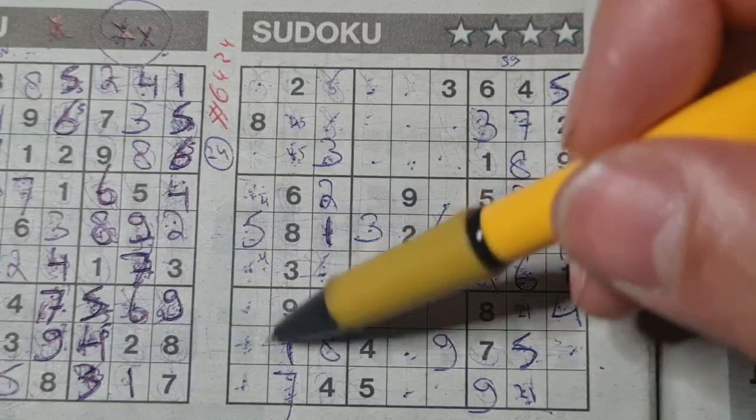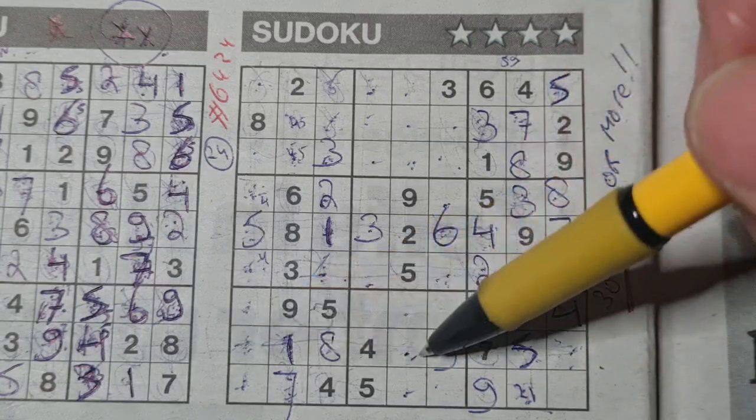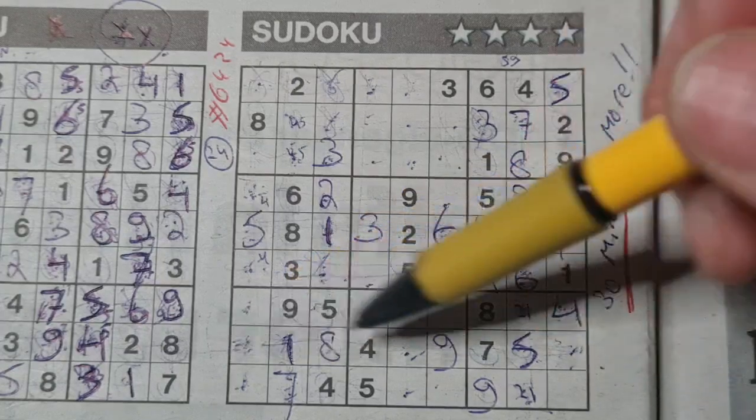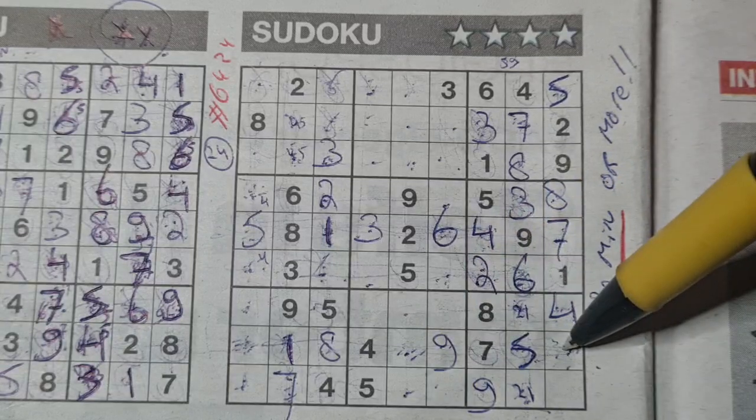3 missing numbers in this row. Those missing numbers are the 1, the 2 is missing, the 3 is missing, the 4, the 5, and the 6 is missing. 2, 3, 6.